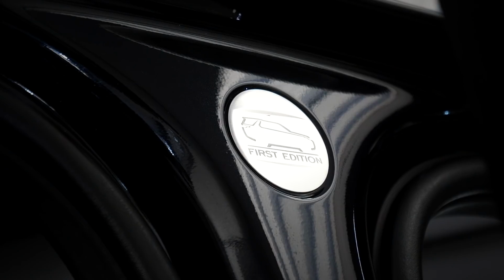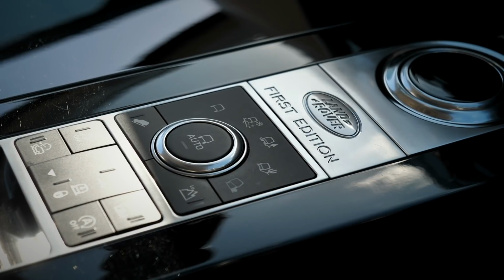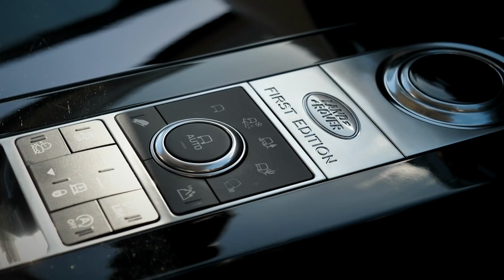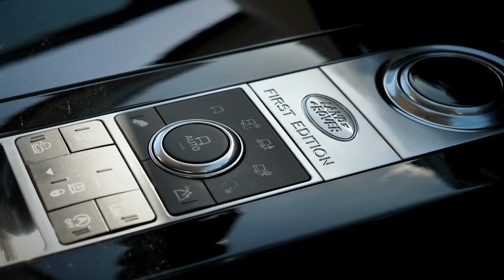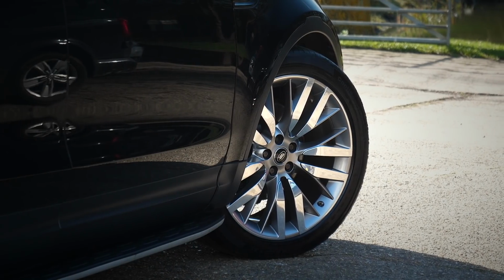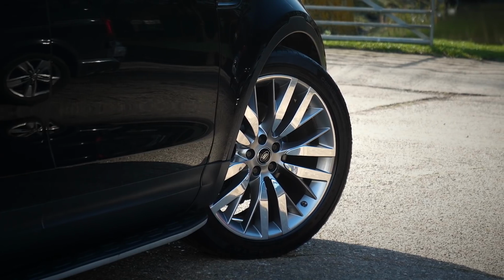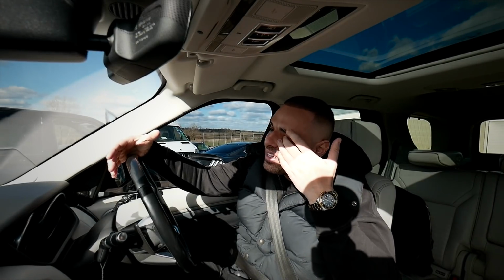And it is a first edition Land Rover Discovery 5, which was the highest model available at the time. It's sort of comparable to an Autobiography. And if you look around the outside of it, he's put 22-inch Range Rover SVR wheels on it because he's like that. They look really nice. And what else has he done?